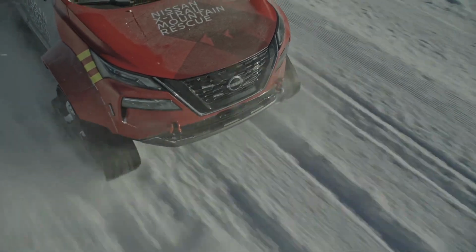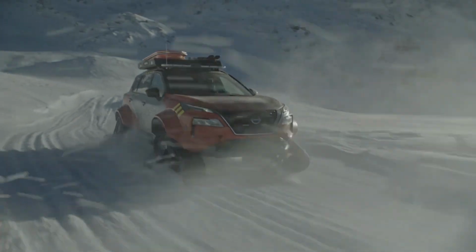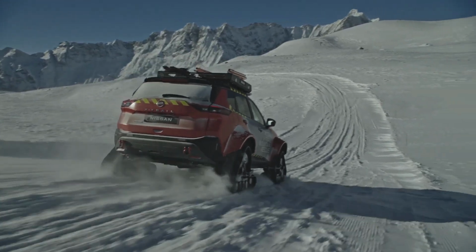The base X Trail e-4ORCE starts at $41,298, while the base Kodiaq starts at $56,490.